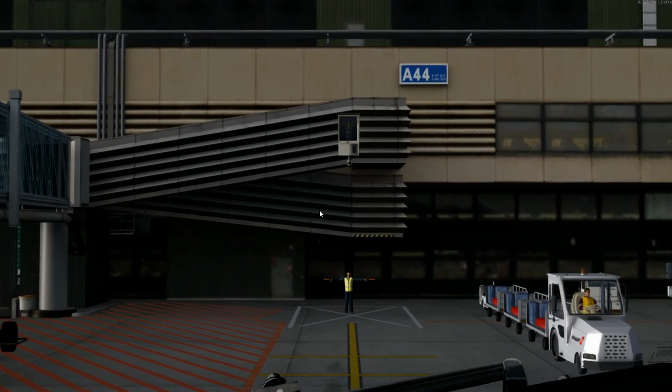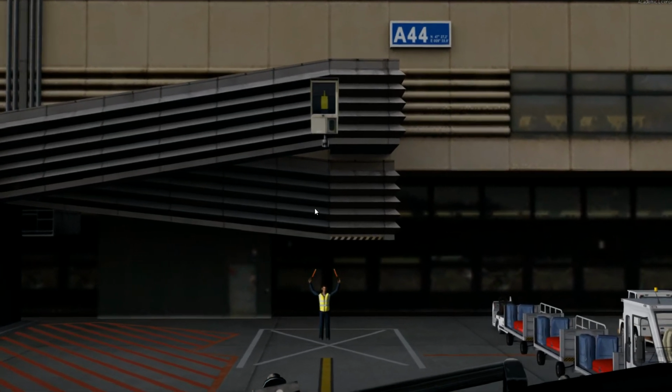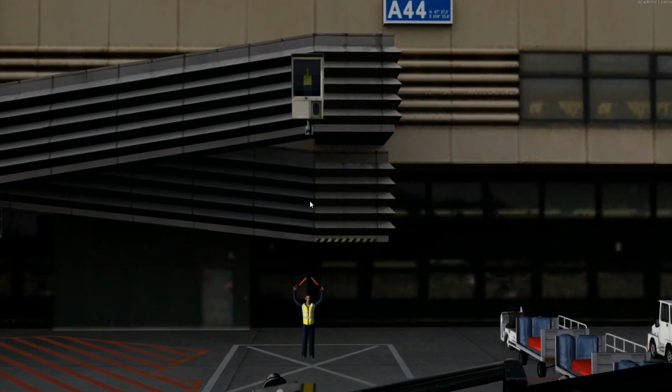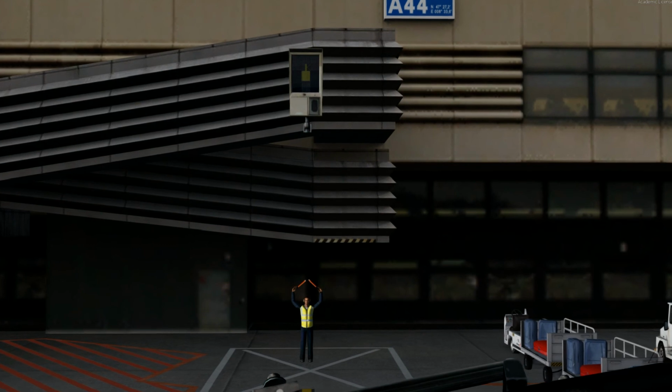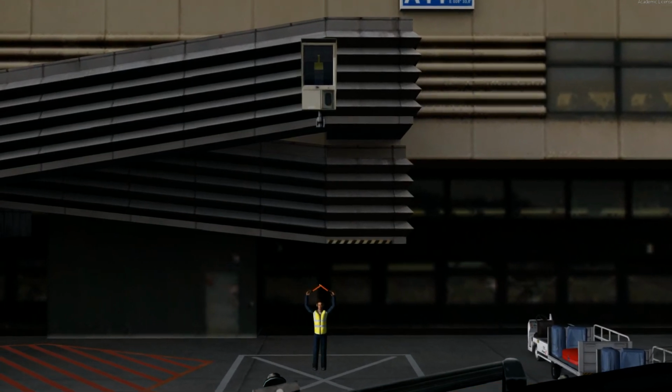Swiss 174 Bravo at Alpha 55, Salina. Swiss 174 Bravo. Vacancy change is approved. Thank you for flying to Zurich. Bye and good night.